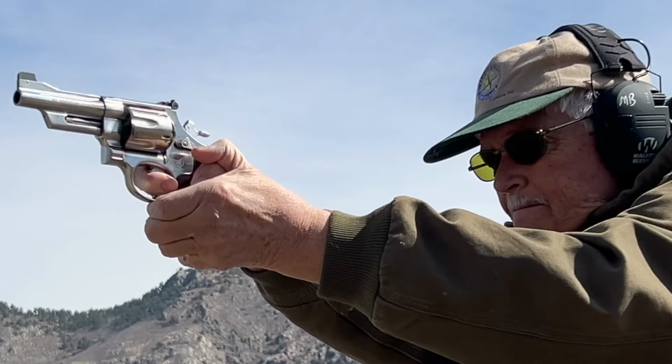Typically, if I'm going to launch a really heavy bullet, really powerful load, it goes through a Ruger, a Redhawk, Super Redhawk. So I keep under 300 grains with my Smith & Wesson revolvers.